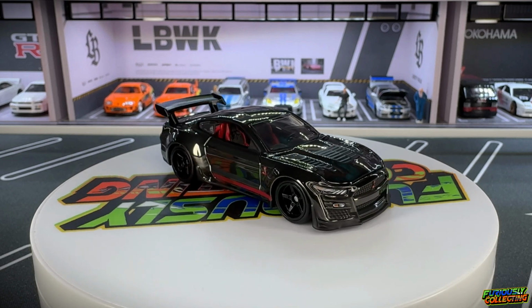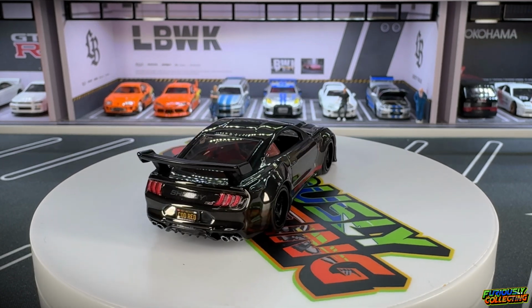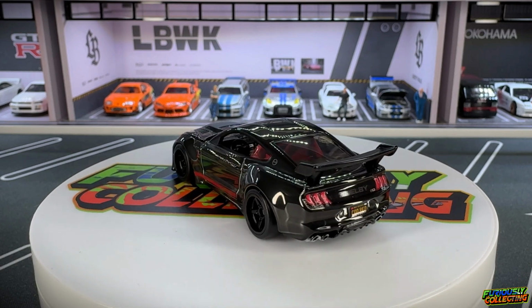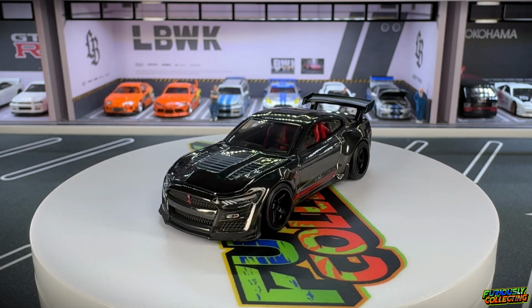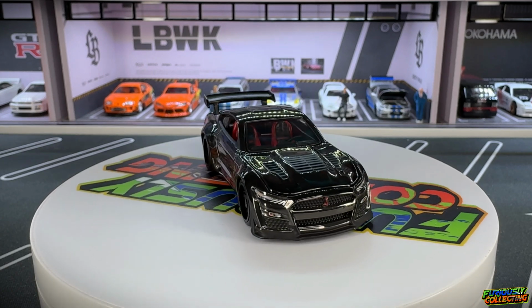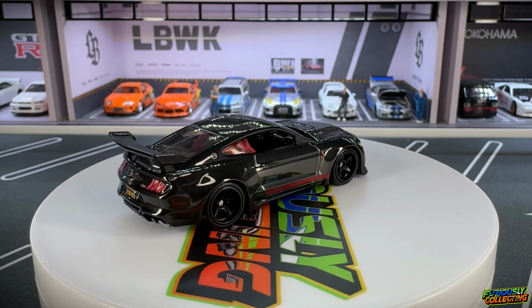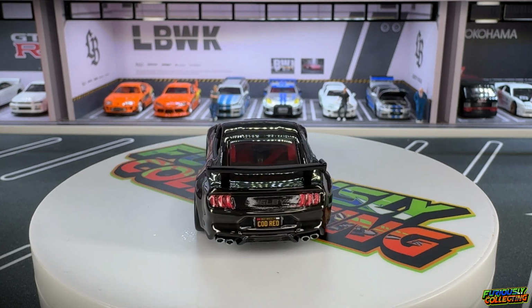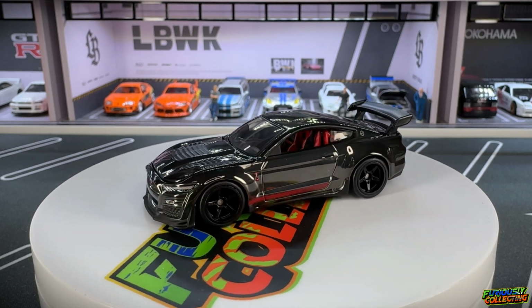You can see the rear tampos there, got the Shelby on the back, license plate, taillights. It does have the Code Red license plate. Not sure why they did just COD and then red. There is one space left, so I didn't know if they wanted the spacing in there, because they actually could have spelled out Code Red. I'm not sure if there's something else to it that I'm missing. It just seems a little odd.